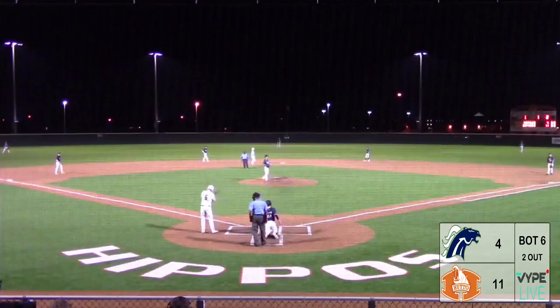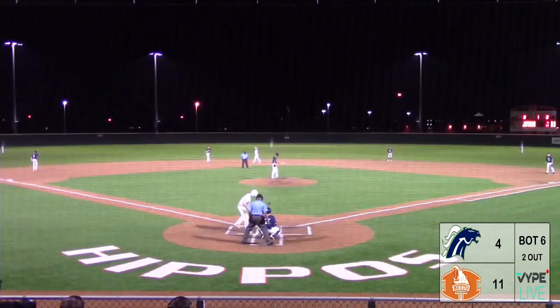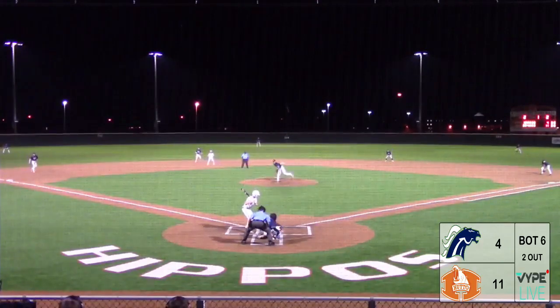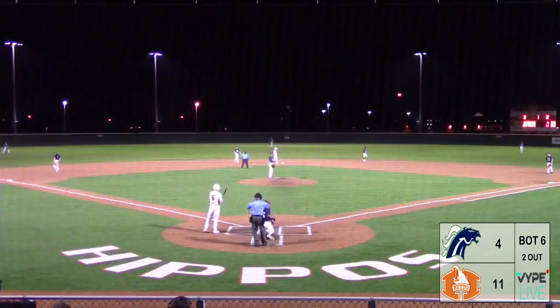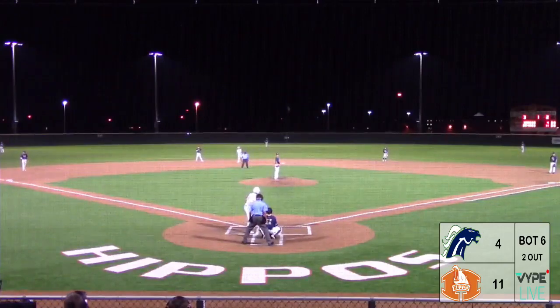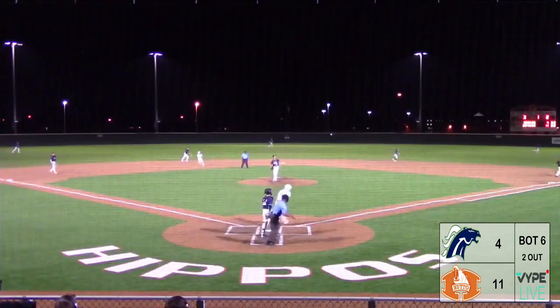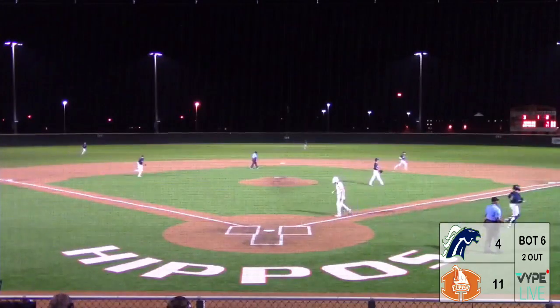Next pitch, fastball, misses outside. 2-1 the count. Oh, next pitch, another nice breaking ball, just misses somewhere outside. So count goes to 3-1. Next pitch swung on, lofted softly towards the foul territory on the first base side, and Jackson Collins makes the play to end the inning.